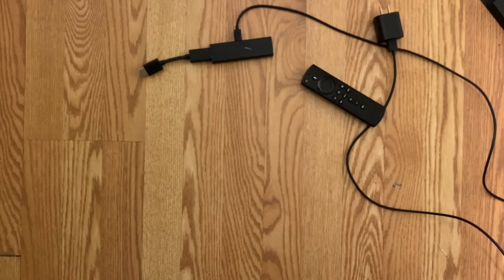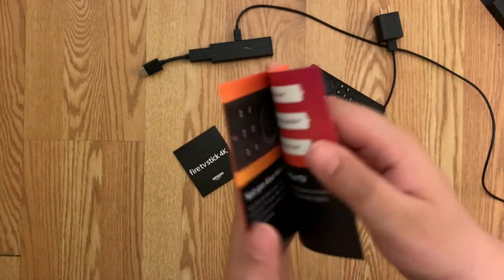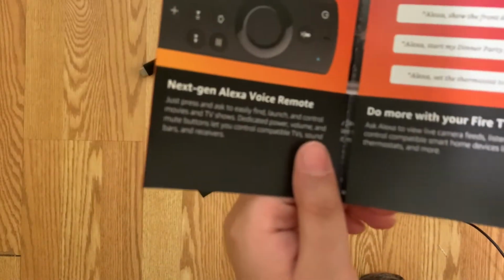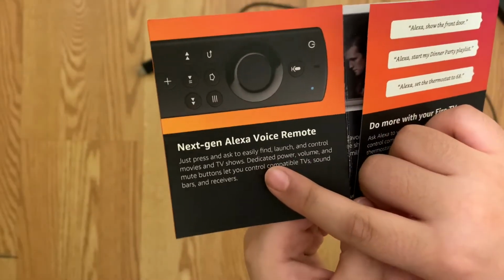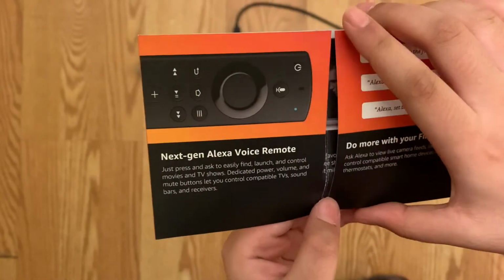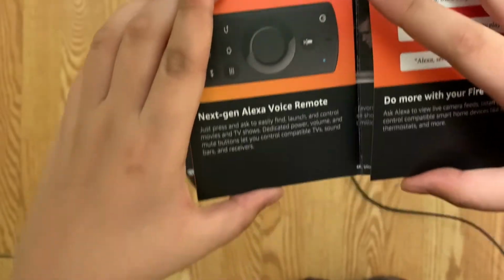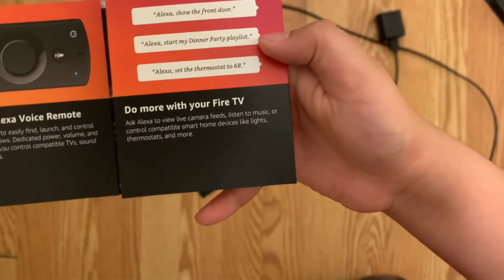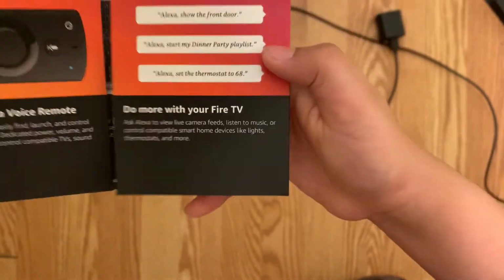Sorry for the messy stuff. So let's do this pamphlet first because it was first. This is just an overview of everything. So, next-gen Alexa voice remote. Just press and ask to easily find, launch, and control movies, TV shows, with dedicated power, volume, and mute buttons, so that you can control compatible TVs, soundbars, and receivers. And do more with your Fire TV. Ask Alexa to view live camera feeds, listen to music, or control compatible smart home devices like lights, thermostats, and more.